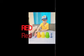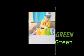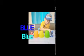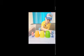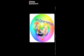This PJ Mask is red. This cup is orange. This cup is yellow. This cup is green. This PJ Mask is blue. And what does that make? A rainbow! 1, 2, 3.